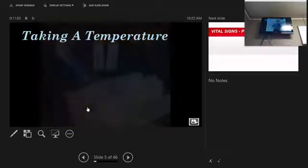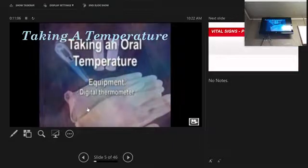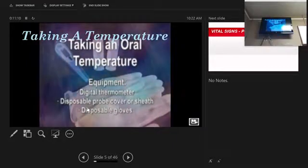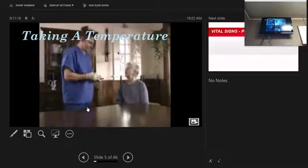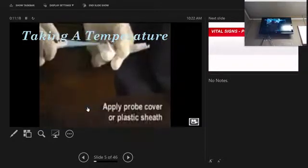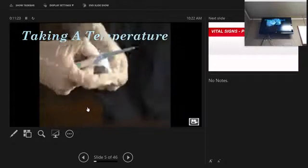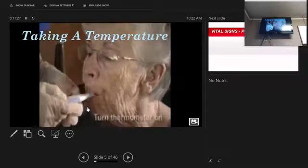Record the temperature. To take an oral temperature, you will need a digital thermometer, a disposable probe cover or sheath, and disposable gloves. Wash your hands, apply the gloves, and tell the client what you are about to do. Apply the probe cover or plastic sheath to the tip of the thermometer. Place the probe tip well under the tongue. Turn the thermometer on.